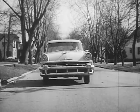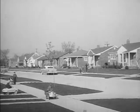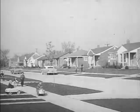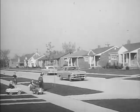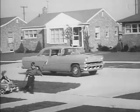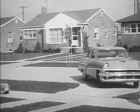You can't be too careful where children are concerned. Little boys and girls are often very good about staying out of the street, but they don't expect a car to invade their play area. Expect them to do the unexpected every time.